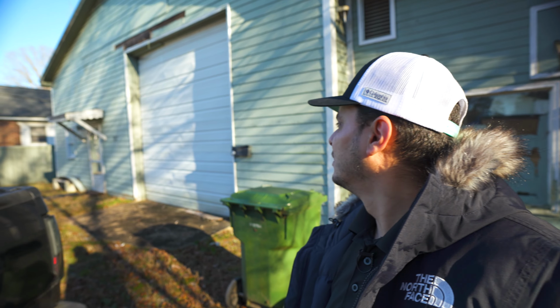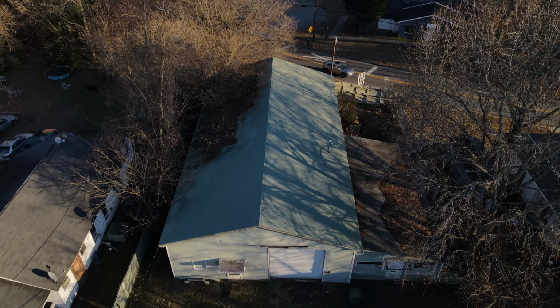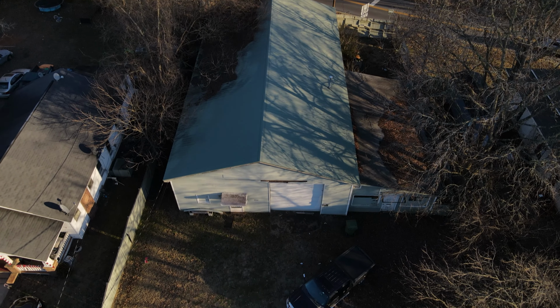So finally here. Lighting is crazy here, but sun's going down. It's like about 3 o'clock-ish. So this place is not that bad. I mean, it does need some work. Unit 1 over here is in pretty bad shape. The roof is collapsing inside. I believe it's from, there's a tree right there, and the tree's been dropping leaves on it for a while. This place has been empty. I think it's been about like 2 years. So I mean, it's not that bad.